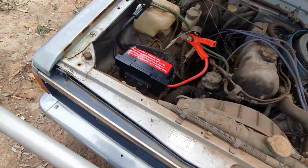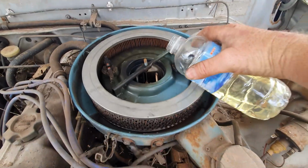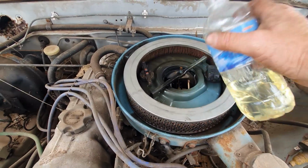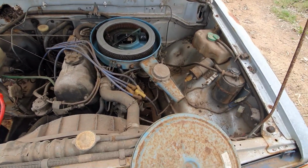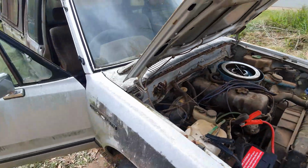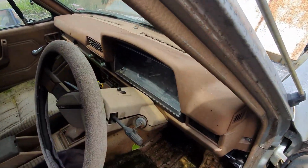Righto, so that's still on. Jump pack's still on, so we will just put in not too much fuel. I'll put just enough in there just to wet it, right? And that way, sorry about the camera guys, I will get my camera sorted out soon and get back into the swing of the whole YouTube stuff, but better something than nothing. Righto, give it a couple of pumps.